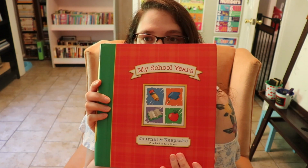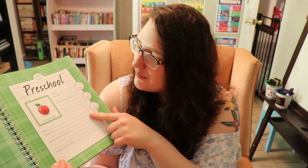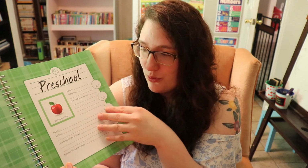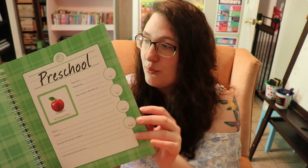I have not filled it out yet because obviously she hasn't really started school yet, but it's My School Years. It's a big scrapbook book. There's a bunch of stickers. So obviously preschool, which is what I'll be doing this year. Except for signature, she can't really write her name yet. Sullivan can write his name now, so that's really cool. But it tells you the year, the age, height, weight of, when they're in preschool.